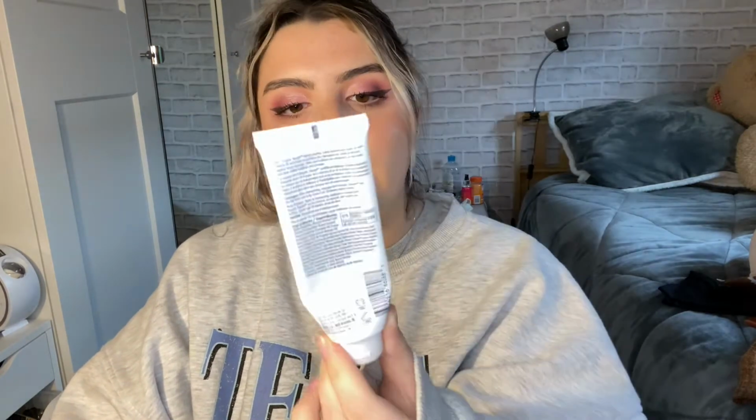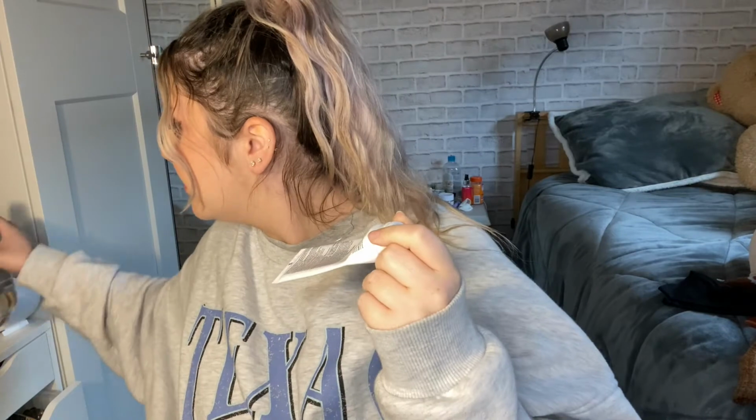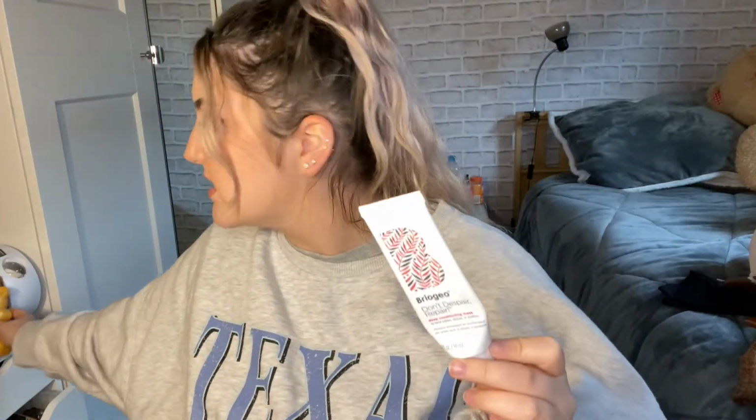Then I have this from Ryogia. This is their Don't Despair Repair Deep Conditioning Mask. I think this came in a kit with my other Ryogia one. I have the avocado one, which is my favorite, and then this one is the Honey Moisture Mask, which I have to go through next, but I have my Olaplex one in the shower right now.